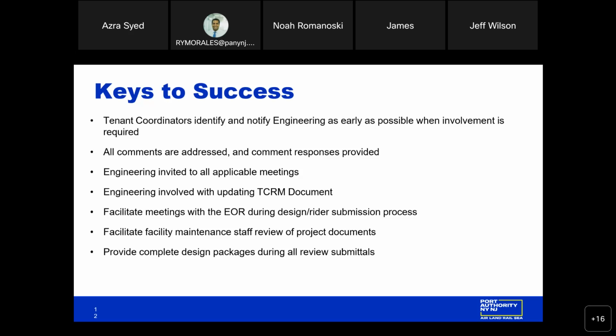Being involved with updating the TCR document, facilitating meetings with the EOR during the submission process, facilitating facility maintenance staff review of the project documents, and providing a complete design package. I think that's all we have.